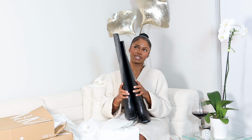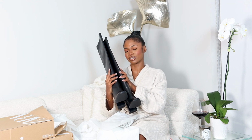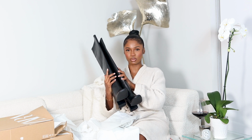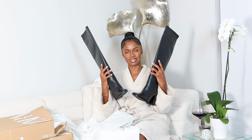So I cannot wait to put these on. I feel like these will look funky with some tights, a little crop denim jacket, and a little crop top maybe. I don't know. I feel like you could wear these several ways. Again, you could throw these boots down with the skirt and you're good to go. We'll figure that out. I'm gonna try them on for you guys. Let me know what you think.